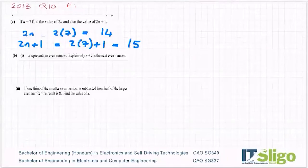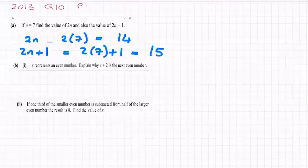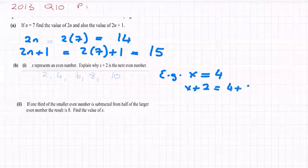Okay, part B, part 1. x represents an even number. Explain why x plus 2 is the next even number. Well, I would say if we look at even numbers, 2, 4, 6, 8, 10, and so forth, they go up in twos. Every second number is odd, even, odd, even. So if x was an even number, e.g. x is equal to 4, then x plus 2 will be equal to 4 plus 2 equal to 6. So that would be the next even number.